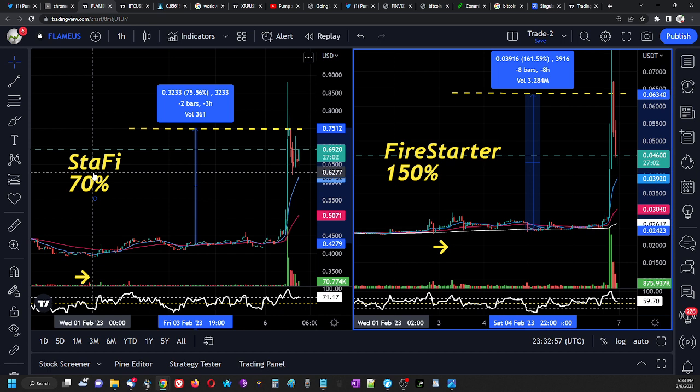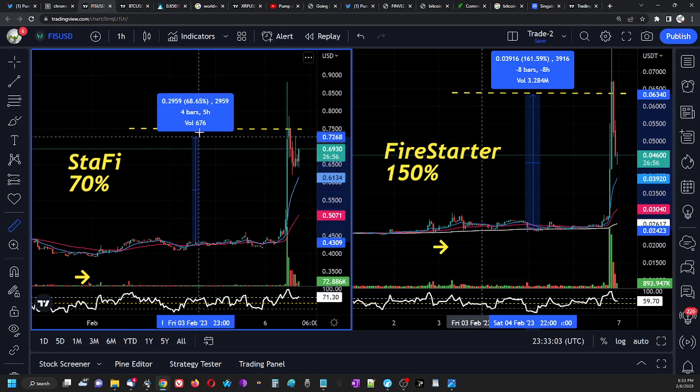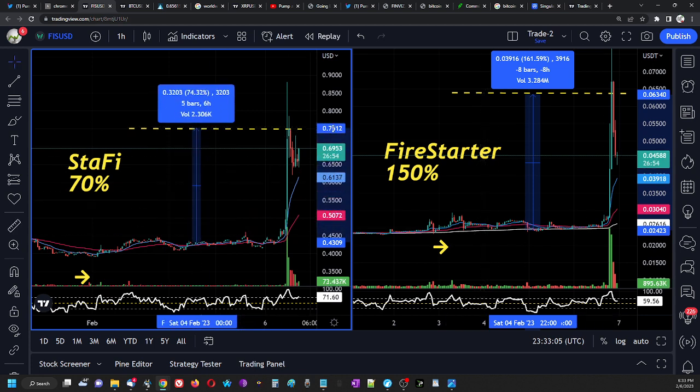First trade recap, StaFi, guys. I shared this trade in the private list on February 3rd. We bought this coin for 42 cents and we put a sell order right here at the daily resistance, 75 cents. I made $7,000 on this single trade.